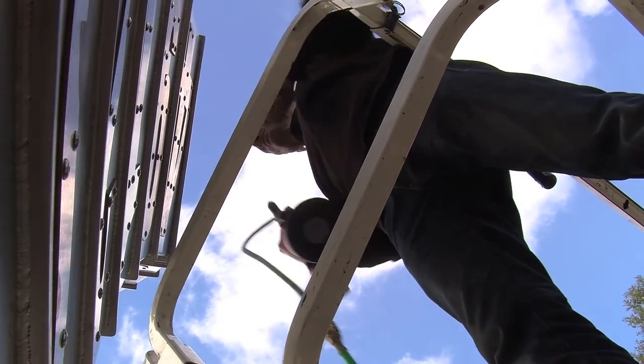But even with stainless steel, there are actually things you have to do to stop it from deteriorating. So contrary to popular belief, stainless steel isn't stainless.